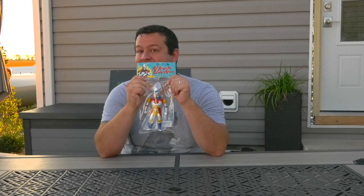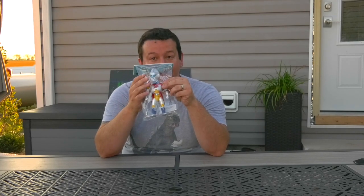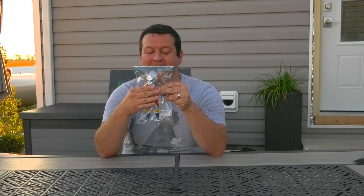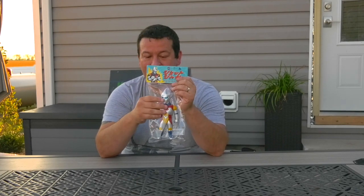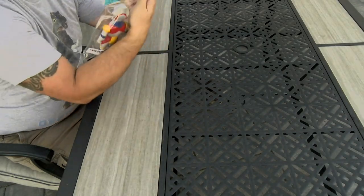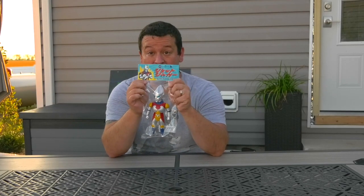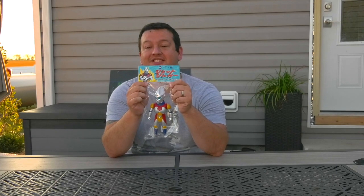And this is not even in a box, but I was really excited to get this guy. So joining us today, we have Mondo, the one and only Mondo figure that I own. And here we go. We have the Jet Jaguar soft vinyl figure from Mondo. Very excited to get him out of the packaging here, take a look at him, and do this toy review.